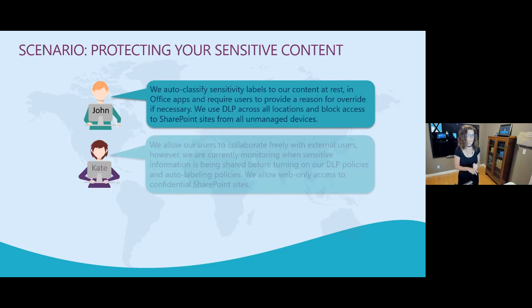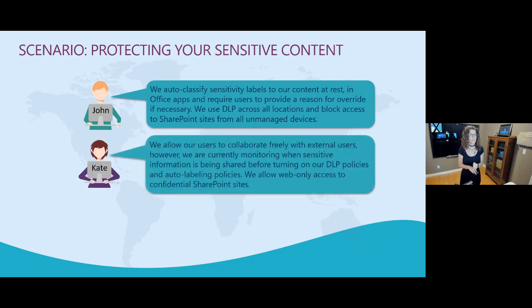At Contoso, they allow users to collaborate freely with external users. However, they're monitoring, using that data classification tool I just showed you, when sensitive information is being shared before turning on their DLP policies and auto labeling policies. So they really want to get a handle on what's out there, how it's being used, where it is stored, how are we going to protect this? And then they allow web-only access to their confidential SharePoint sites.